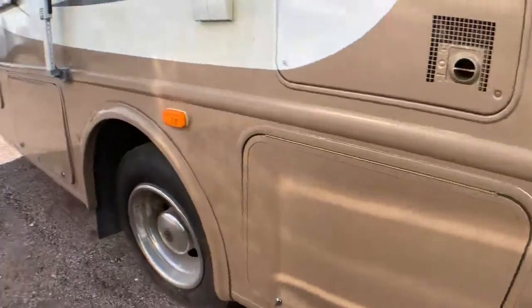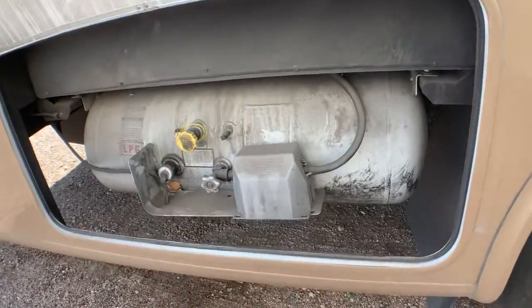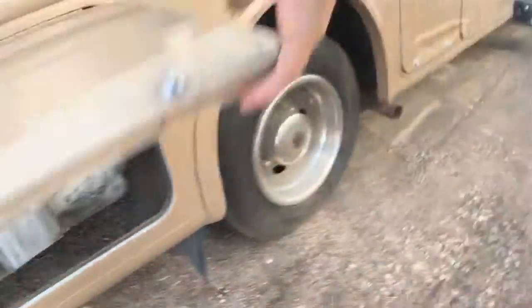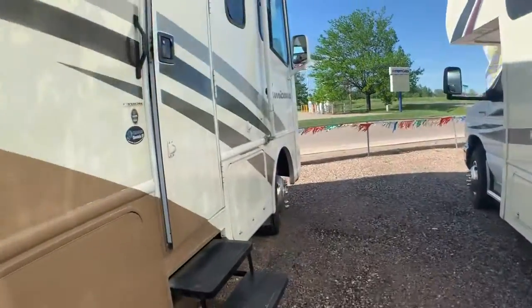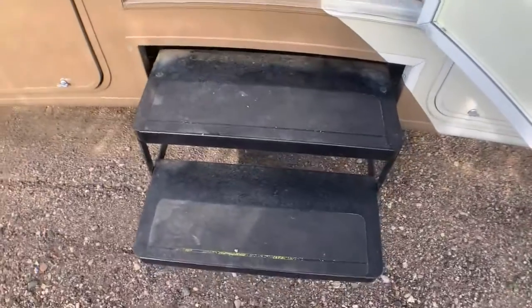And then check out this propane under here. Wow, that'll keep you going for a while. So this is apocalypse ready, I tell ya. Let's go inside. Four steps going in.